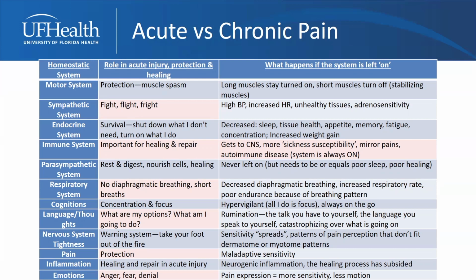So over time, we get all sorts of maladaptive changes in every aspect of our body's functions. We have maintained elevated blood pressure. We have generalized inflammation. We have difficulty focusing. And we have compensatory muscle activation patterns and breathing patterns, hypervigilance. We have poor parasympathetic function, so poor digestion, poor sleep, hypersensitivity to pain, and so on. And so these are very real systemic changes that you'll see in the setting of chronic pain.